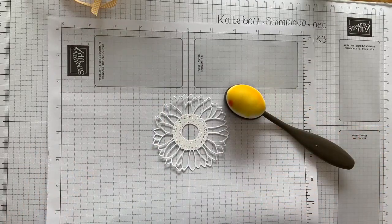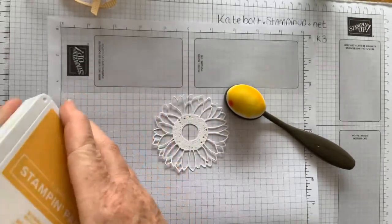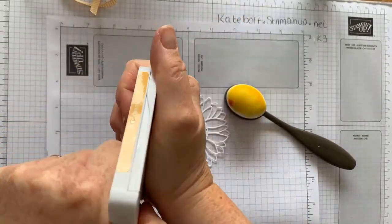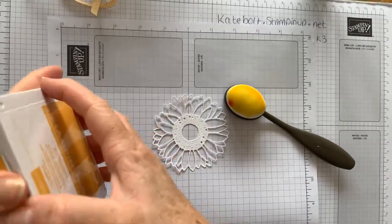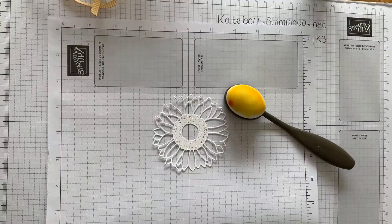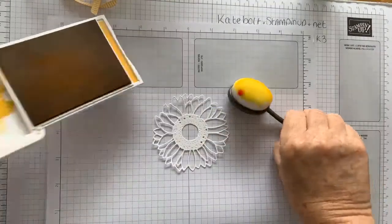Right, but we're going to use it with a Bumblebee because the ribbon is Bumblebee. So let's grab that. I'm going to squeeze it. Have you ever done this with your ink pad? Squeeze it together and you'll get a little dot on the inside. Just don't want to go too much with your squeezing.